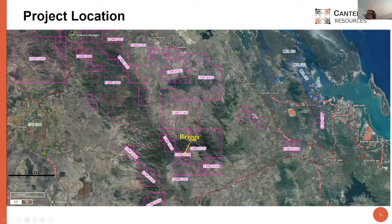So project location, this is an aerial shot, obviously. Over on the right-hand side, you'll see this, I think it's a city of Gladstone. There's about 60,000 people living in the area. We're about 50 kilometres westish of Gladstone. You can see Briggs highlighted there in yellow. It's made up of three sub-blocks, that's EPM19198. That's where the Briggs Porphyry resides.